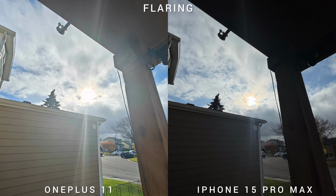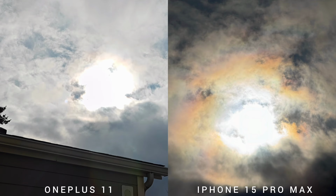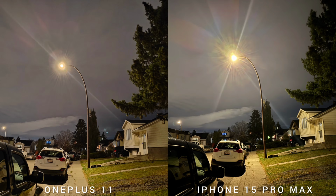Checking who manages the flaring better, I think one of the upgrades of iPhone 15 Pro Max this year is some sort of lens coating that would eliminate flaring on the sun rays. So checking the ultra-wide, wide, and telephoto, iPhone 15 Pro Max manage it better. But going for the night shot, it's pretty weird that iPhone 15 Pro Max still has this strong flaring even comparing with OnePlus 11. So this is a tie for me.